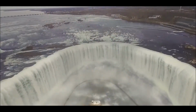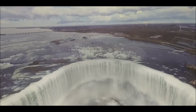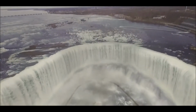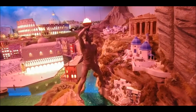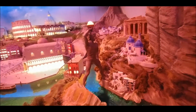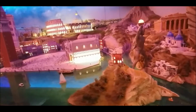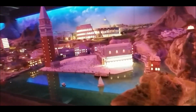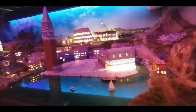And of course, Niagara Falls. This is really great. If you look, you can actually see the steam coming off the water and actually floating into the exhibit hall. It's not only new things, it's old things too, like the Colossus of Rhodes, Greece. That was 280 BC. I was not born yet.